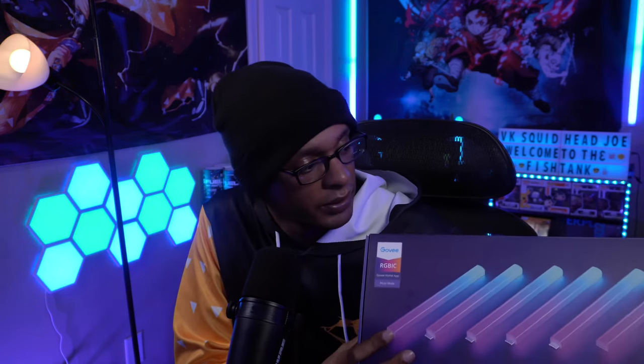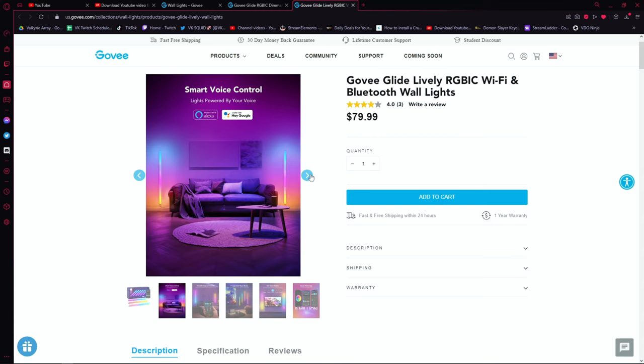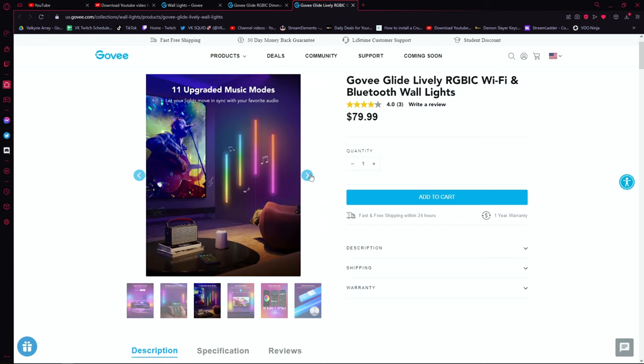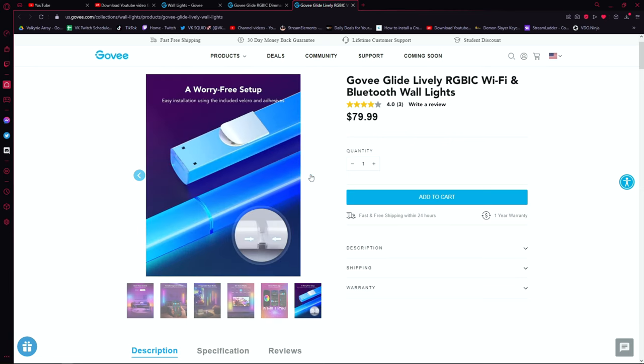So these are the two lights that you see right here and over here. These lights are the GOVEE Glide Lively lights. Now usually there's one that has a right angle in a pack that you can get, and I think they just released one that has like four right angles and like eight of these bars. I'll put the price of these GOVEE lights on screen right now so you can see, but I want to say these were between like $80 or $90.